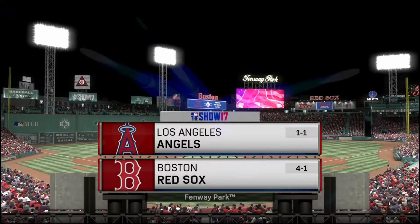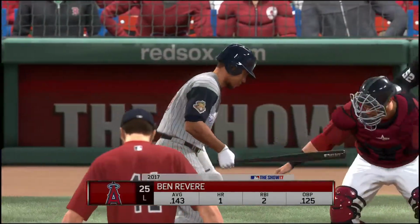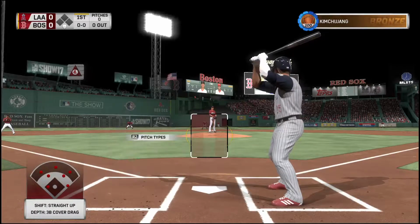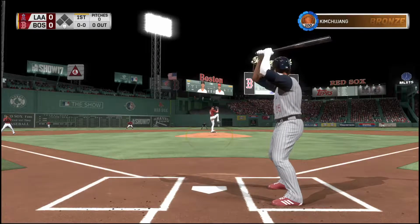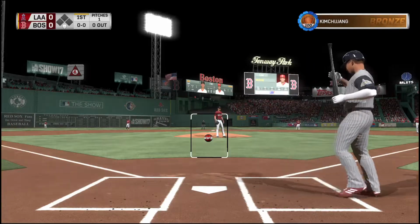Folks filing into Fenway Park here in Boston on a fine Thursday evening for baseball. It's the home opener of this new season between the Los Angeles Angels of Anaheim and the Boston Red Sox. Red Sox baseball is next. Right fielder, Ben Revere. Sends that one out of play for strike one.